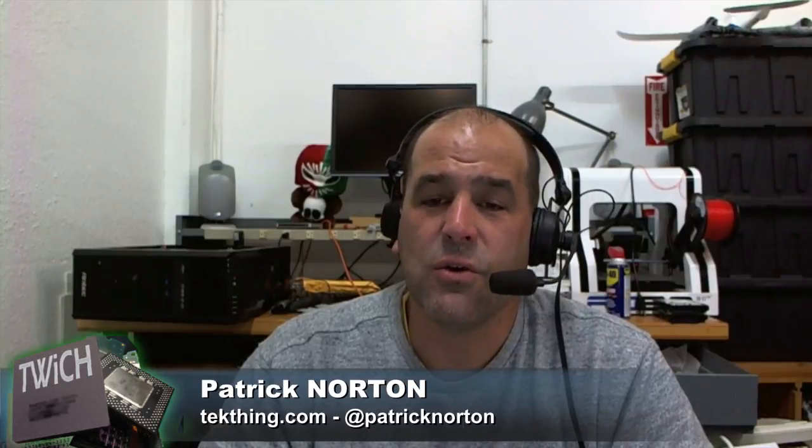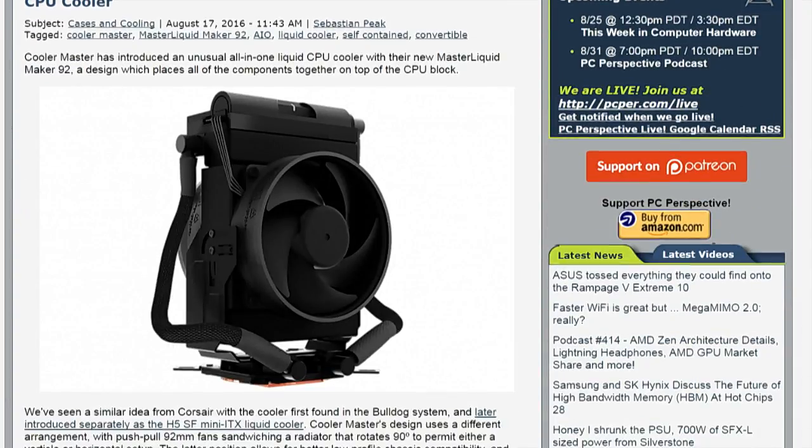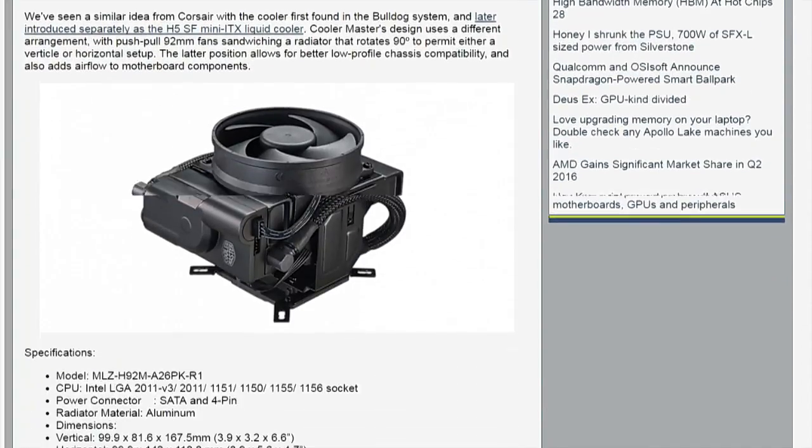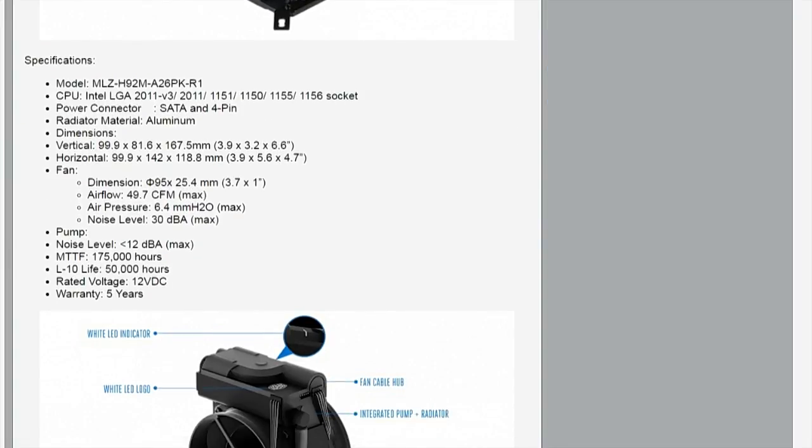One last thought before we go. Cooler Master has introduced the MasterLiquid Maker 92 AIO Liquid CPU Cooler. I can't decide if it's beautiful or ugly. I'm so used to the Corsair designs that are very understated and compact, and this is crazy. It's a liquid cooler and a fan that drops on top of your processor, all in one giant brick. It's 99.9 millimeters high, 81.6 millimeters deep.